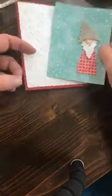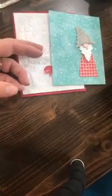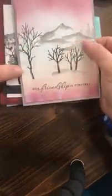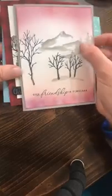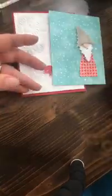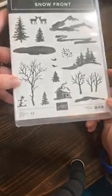But I still wanted to show you some of those stamp sets that are still available. So Snowfront is one I would highly recommend. It's beautiful. It's versatile. You can use all different kinds of colors. There's so many pieces to it. It really is a cute set.